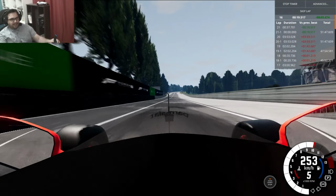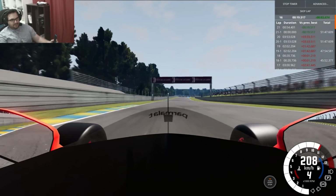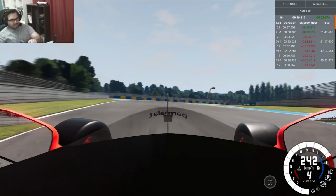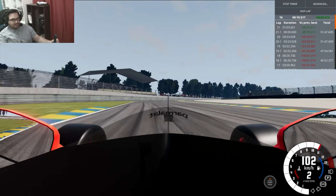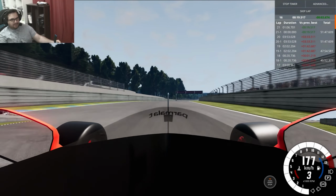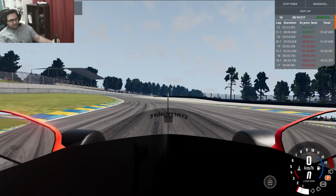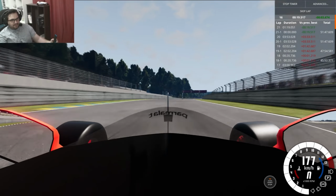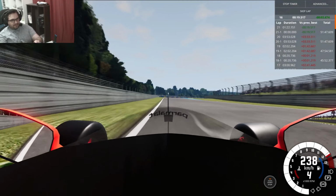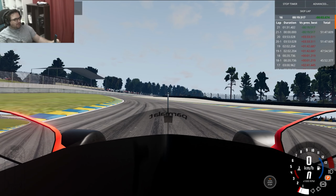I know I can go faster through there. I think I can, you know what? I think I can flat foot that. Nope. Okay, let's try that again. Maybe if I get the angle right? There's a bit of a bump there. That's what I said about sometimes these curbstones. It's more brittle than what you think.